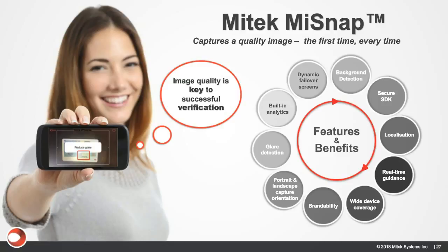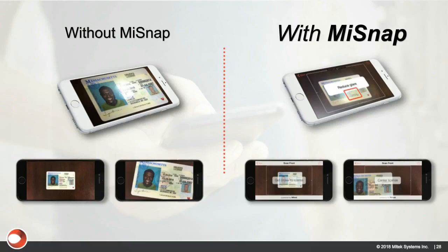And here is a good visualization of what happens if we don't use a tool like MySnap. On the left-hand side, you can see if you ask people randomly to take an image, they don't look for glare. They might not be close enough to their document to take a good image. You could imagine that if it's too far away, by the time our systems have blown up the image, we've lost a lot of detail, and we're still looking for that fraudulent document, and we need the detail to be able to find that. Or if we can't see the complete document, that becomes a challenge as well. So our product MySnap will help focus, center the document, find the whole document, and then once it's found that and it's happy about that, it'll capture the image automatically for the consumer.